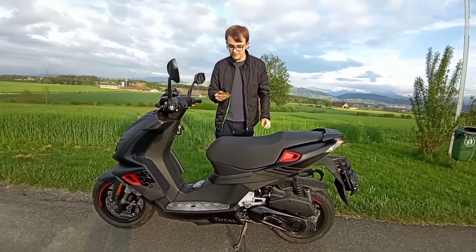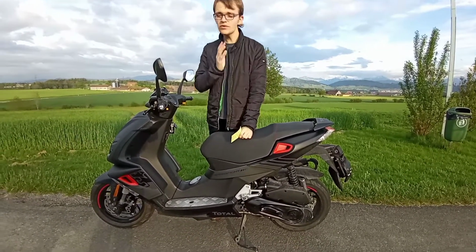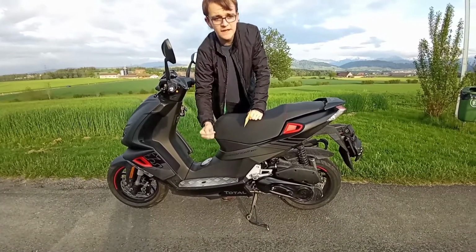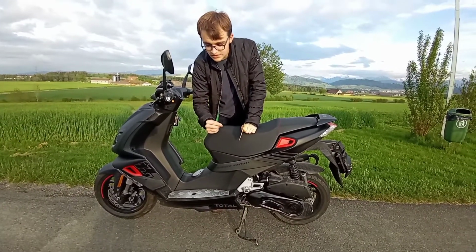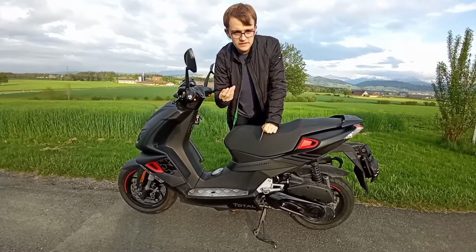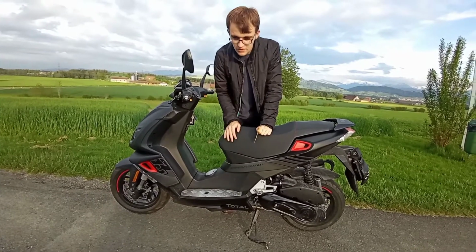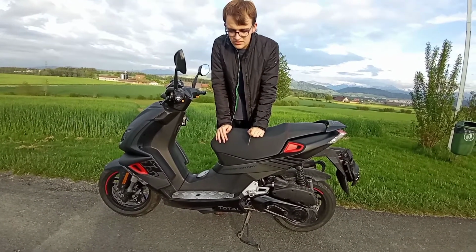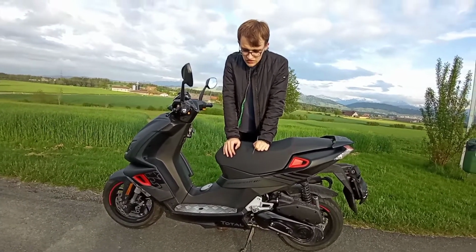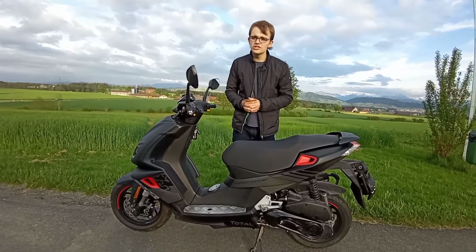After we have, or I once had a spark plug issue. It rained very hard, and the rainwater splashed against the spark plug connector. And then, you know, between the spark plug connector and the spark plug, there was water, or at least humidity, and that caused some issues. The scooter only ran about 40 kilometers an hour, not faster. I needed to park it, to let it dry off, and then it worked again. This is something which should not occur.